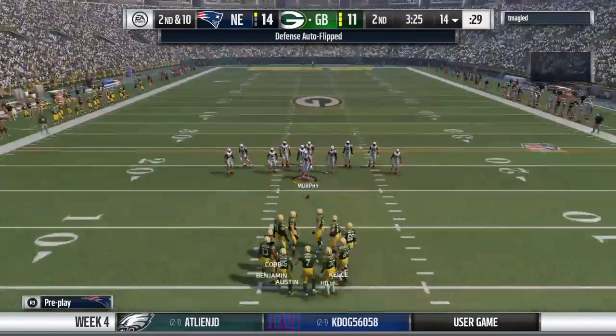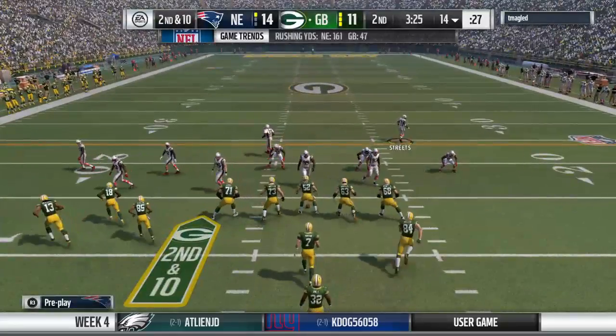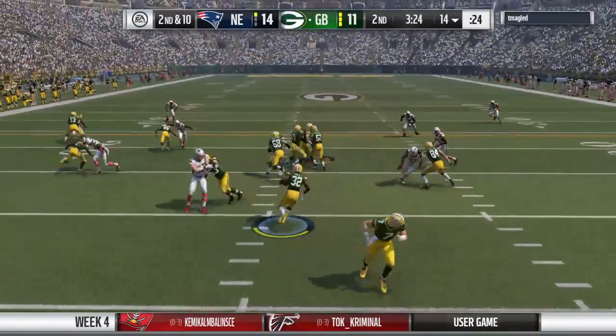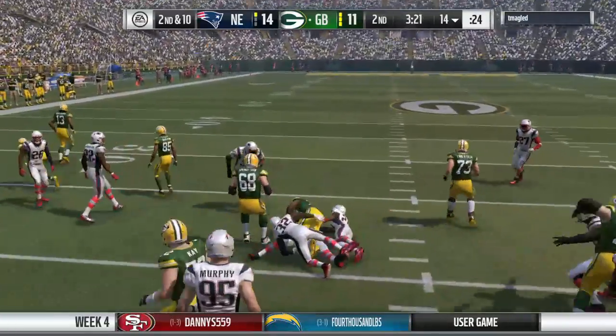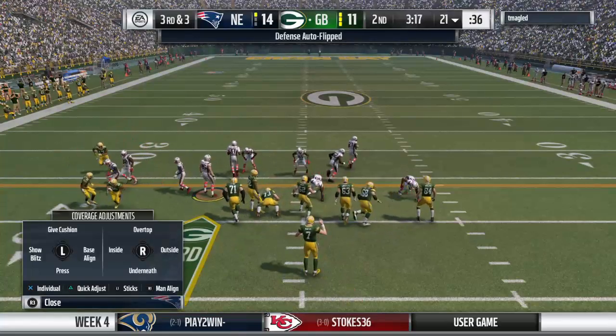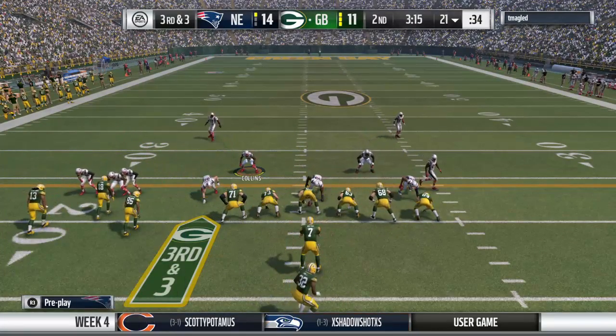So they're still at the original line of scrimmage here. 2nd down and 10. Hill, the lone setback, and he'll get it up the middle. And he'll use his blockers to get this up over the 20 to the 21. It'll be a gain of 7, and they get it back to a 3rd and 3.